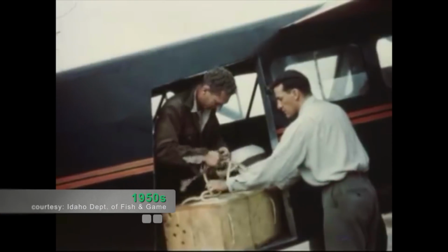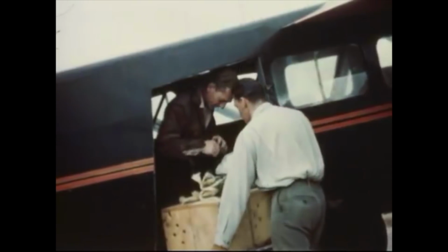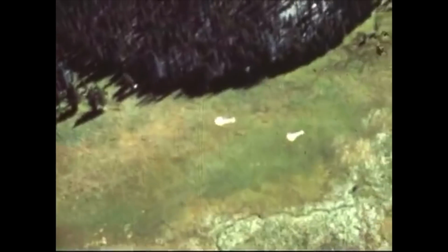Beaver ready for the flight to Mountain Meadows. I would have loved to have been a part of that. As long as the beaver's not put into harm's way, I think it'd be kind of interesting to watch. The plane makes a careful approach, ready for the drop. Now into the air and down they swing, down to the ground near a stream or a lake.